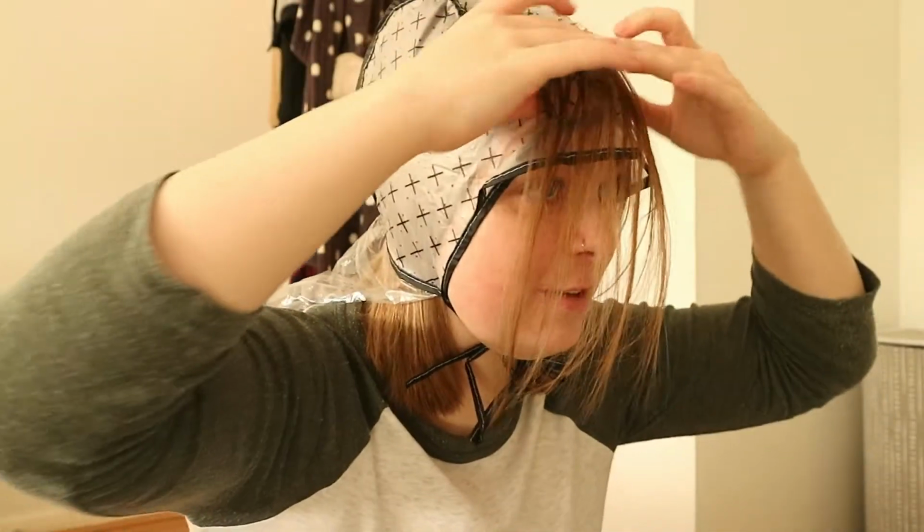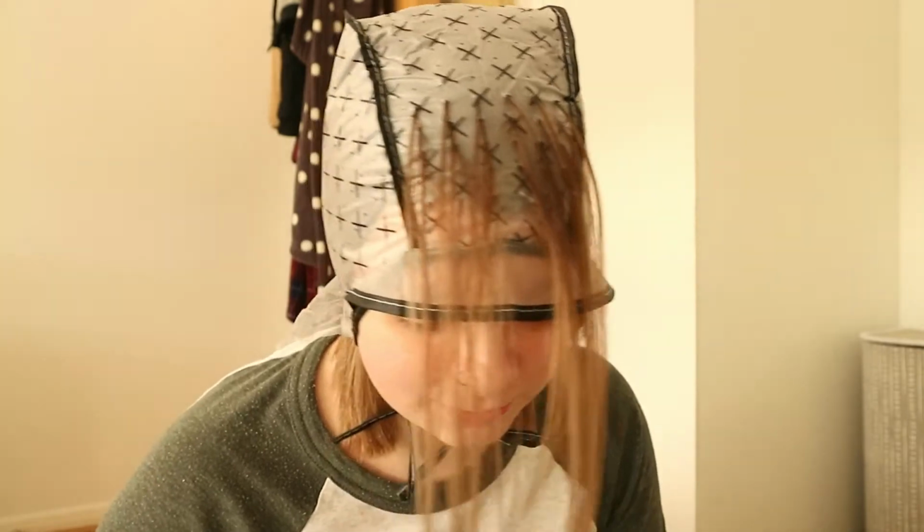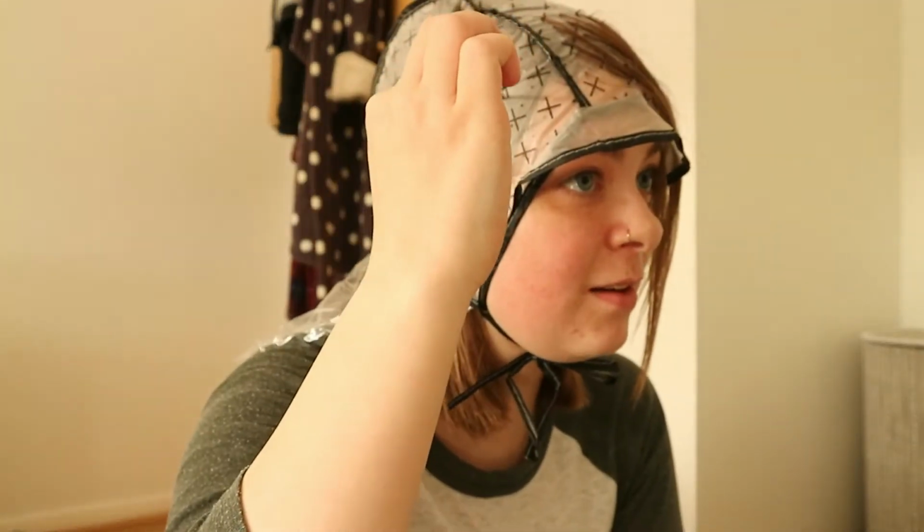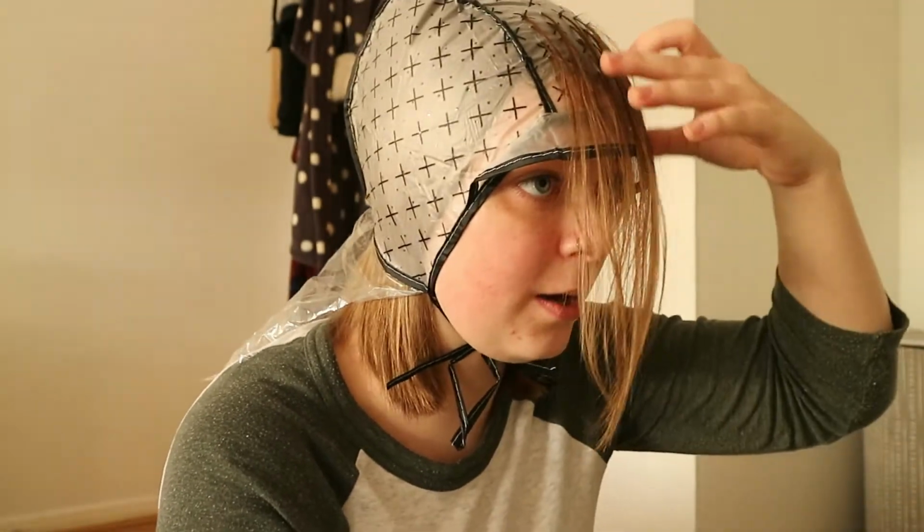I'm slowly getting through this top section. I've been doing every single hole so far. I was only going to do one at every other hole, but I decided to use the smaller hook. I was finding that the big hook wasn't going through the hole very easily, so I've just been doing every single hole on this side, on the front, and then we'll go from there.